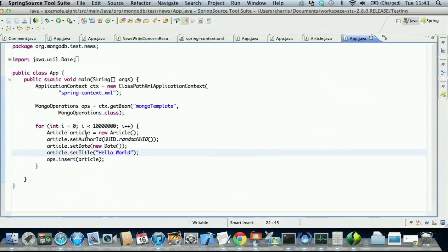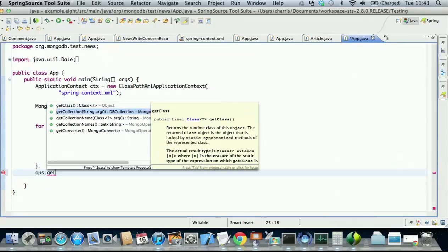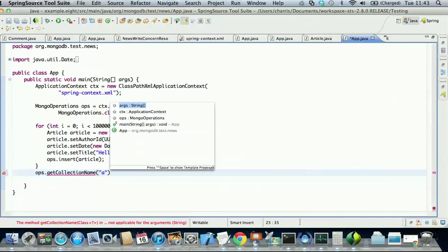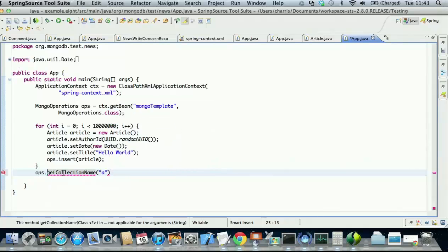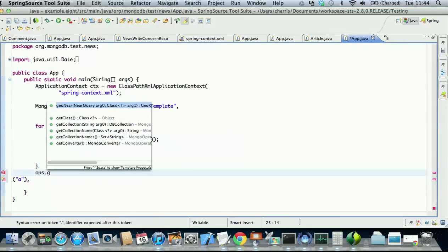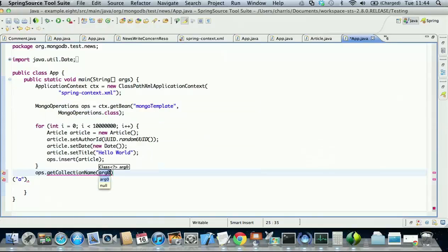Let's say that I've got, where's my operation, ops. I can actually go to ops.get, get collection by name A. I'm just going to put A for now. Is that right? Why does that not work? I understand. Oh, give me a break. Get collection names. That's right, I did it wrong. All right, A.